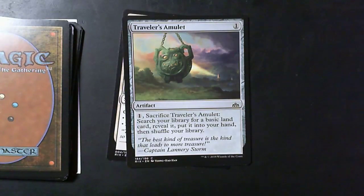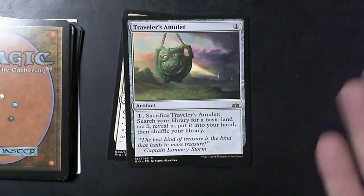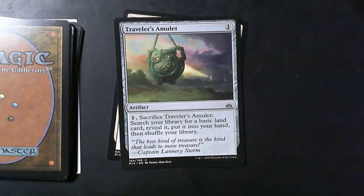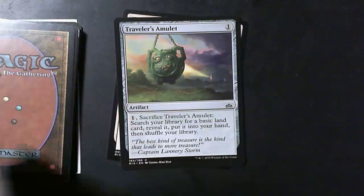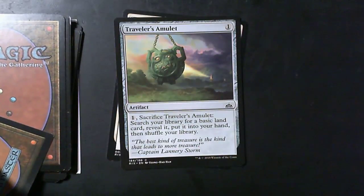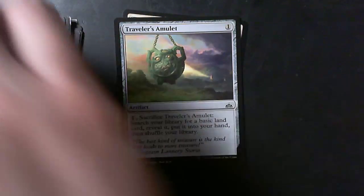Let's see, the Traveler's Amulet. Interesting. Okay, sacrifice Traveler's Amulet. Search your library, I'm assuming that's your deck, for a basic land card. Reveal it and then put it into your hand and then reshuffle your library. Again, I assume that's your land. So that's a basic land. That doesn't mean I won't be able to play my Painted Forest or my other, the Painted Bluff and the Desert of the Mindful or Mindless or whatever.